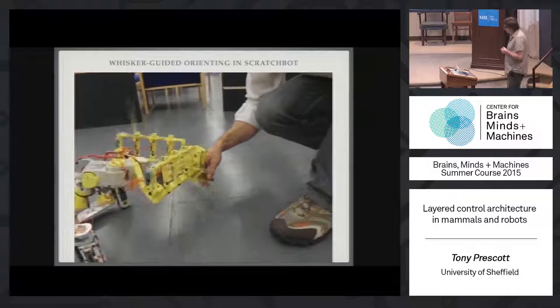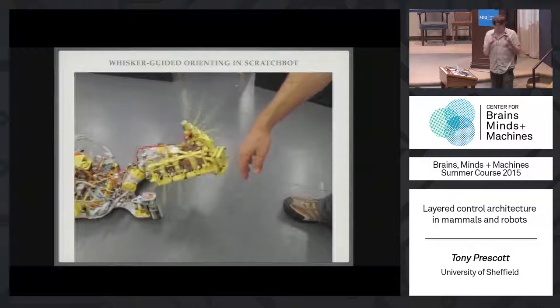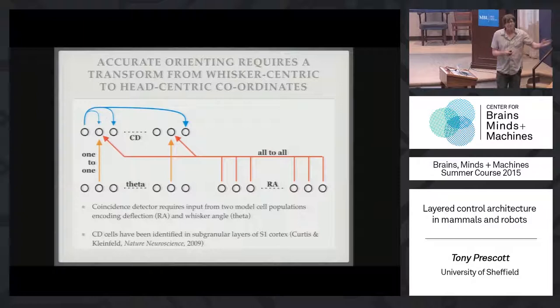Now, to detect a stimulus on the whiskers and then turn is not a fantastically hard task. The main challenge is to work out where the whisker was in its sweep when you made contact with an object, because the whisker is sweeping back and forth. So if you want to know the location of the point of contact, you need to integrate the position of the whisker in its sweep, what you might call a theta signal, and the presence of a contact on the whiskers. And the coincidence of those two is detected in the brain, and we know that there are cells in the barrel cortex that respond to that coincidence.